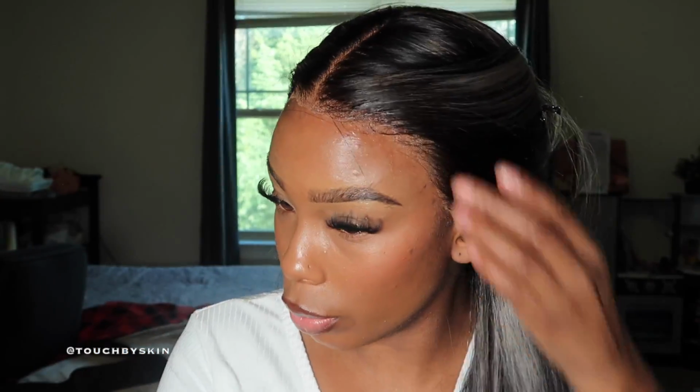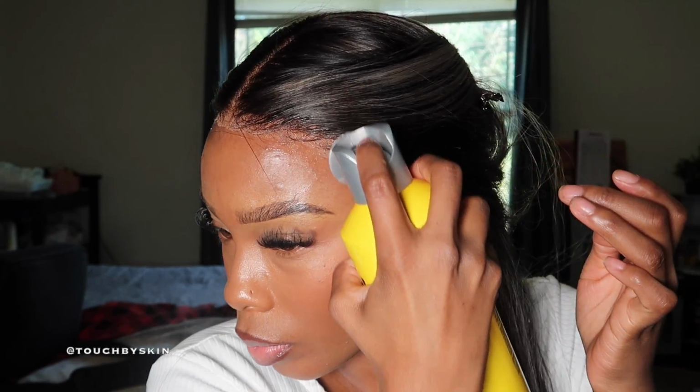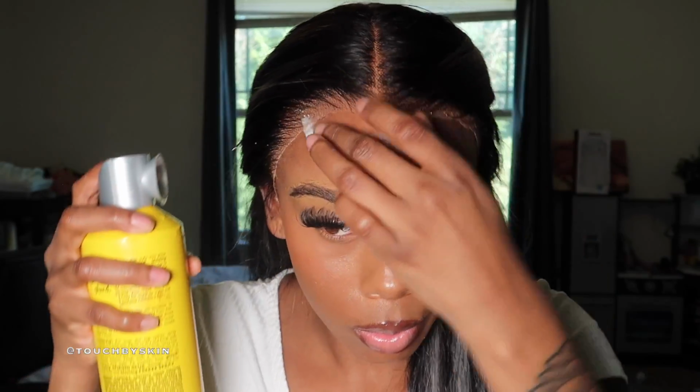Not a professional hairstylist. I'm trying to get the lace to be as melted as possible. So if it doesn't look perfect, you guys, just don't come for me. I'm just doing the best that I can.